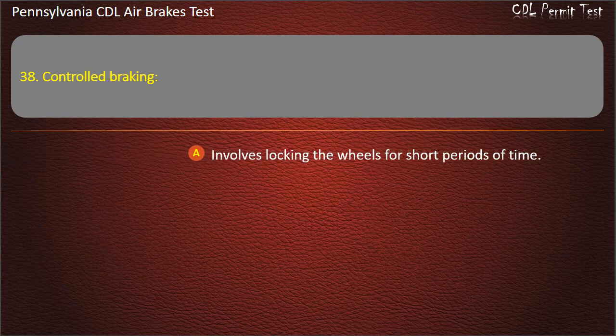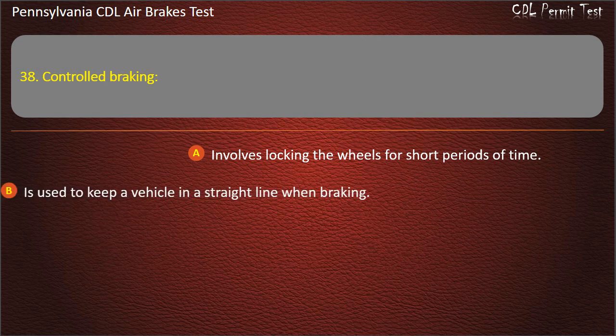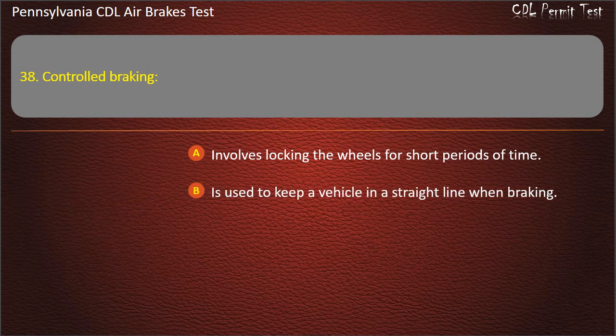Question 38, controlled braking. Involves locking the wheels for short periods of time. Is used to keep a vehicle in a straight line when braking. Can be used while you are turning sharply. Answer. Is used to keep a vehicle in a straight line when braking.